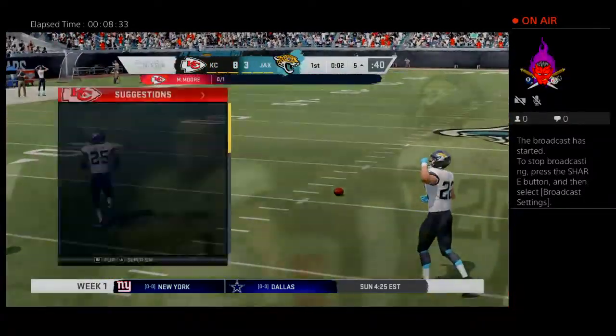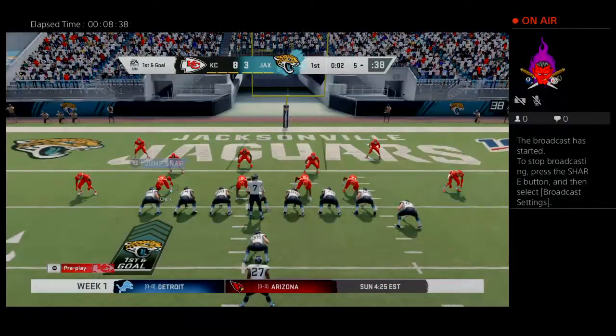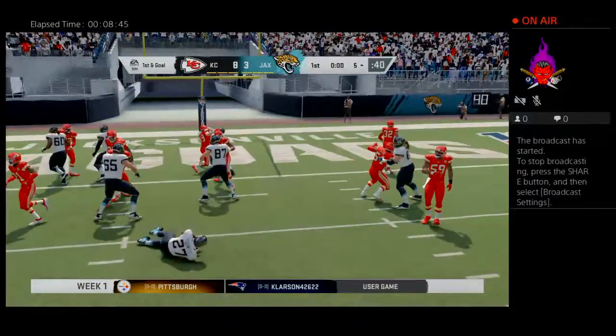They go for it on 4th and goal, but that winds up incomplete. A surprising move to go for it, predictably, at least somewhat predictably. It doesn't pay off. Thank goodness. That means this next drive is going to begin 1st and goal.